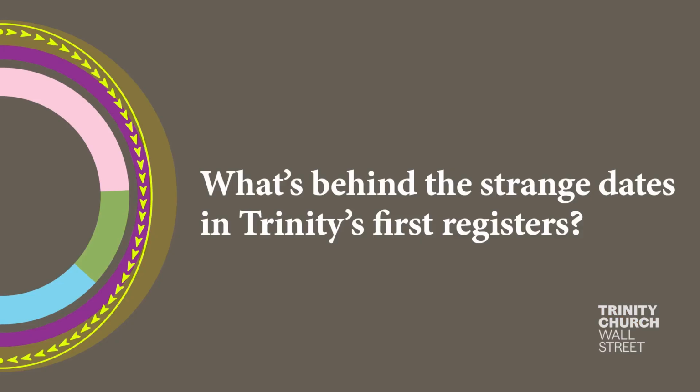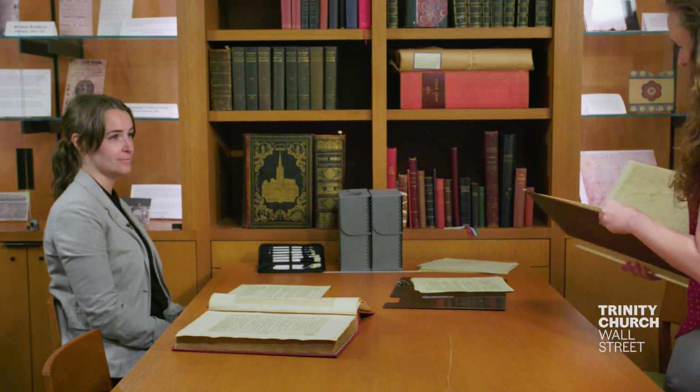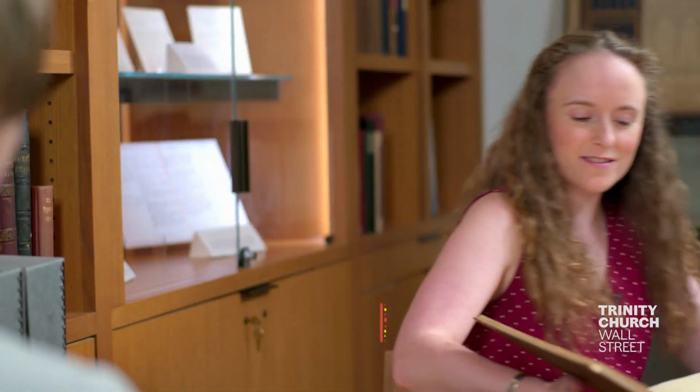Today's question is, what's behind the strange dates in Trinity's first registers? So I was looking for a marriage record the other day, and I noticed something very odd about the dates. It was almost as if the clerk didn't know what year the marriage took place. But then I remembered that until 1752, Trinity was using the Julian calendar to track dates, not the Gregorian calendar. Can you go over the difference between the two?